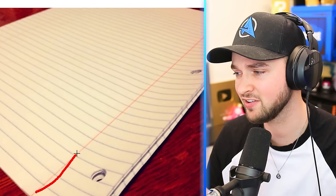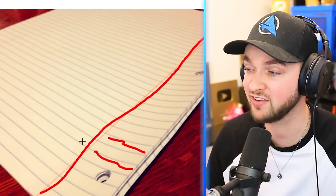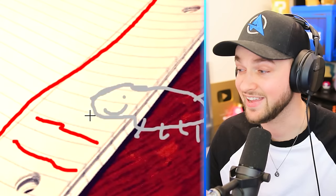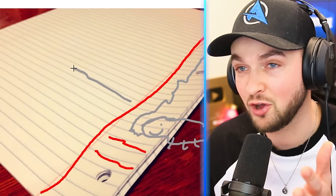We all know that paper has this giant red line down there. Why is it there? Some of you may write notes on this side, but originally it was designed because rats were all over the house and they'd come along and they'd eat the edge of the paper. So all of this is designed to be eaten so the rest of your notes are safe.